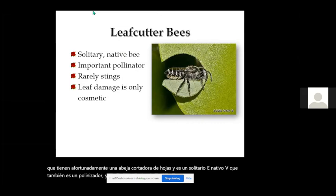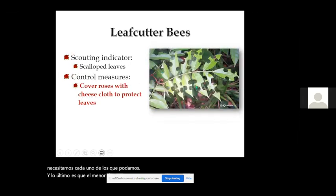It rarely stings because you rarely see it. And the last thing is the leaf damage is only cosmetic. Unlike other critters that will eat on your leaves, it's not really eating them. It's actually making a cut on them, and it really doesn't deposit any kind of saliva or chemicals that causes that to die back or turn brown along that edge. What it looks like is that some maniac ticket taker has come down and really did a number on your leaves. And as I said before, it really doesn't do any damage.